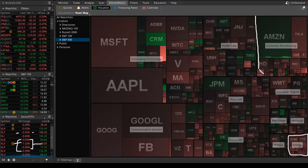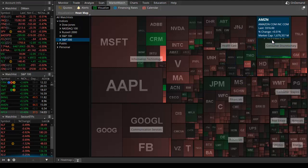Next up was discretionary, and that is right here. And that's where we would include, strangely enough, Amazon and Tesla. We might not think of them, we think of them possibly as technology stocks, but they are actually retail or consumer discretionary. And that's going to include Home Depot, Nike, Target, General Motors, Ford, McDonald's, Starbucks, and many other names that are weak in today's session.